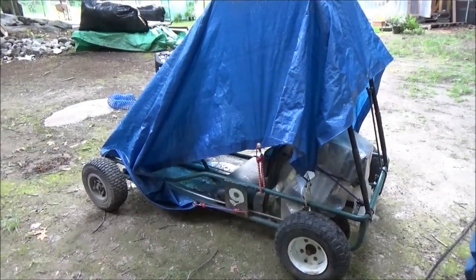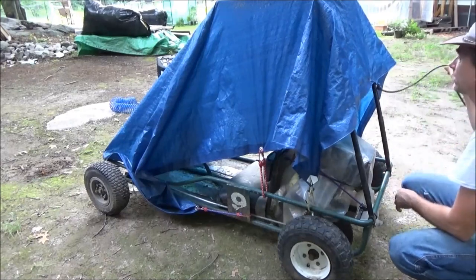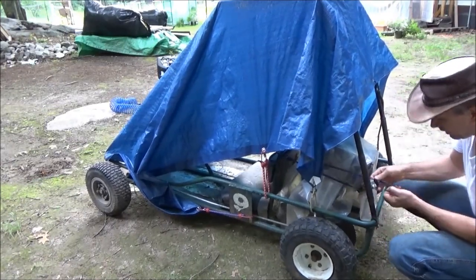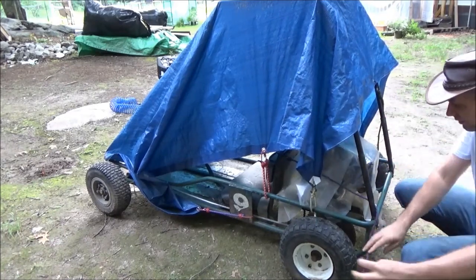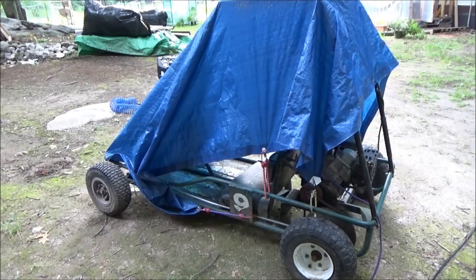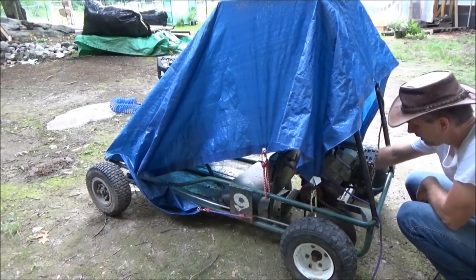So I think, I don't want to go too far because it's going to rain. So I don't want to uncover this too much right now. Not yet. It's going to rain again tonight. And that's exactly why I'm working on this, because I can't paint. So I figured I'd work on this a little bit.